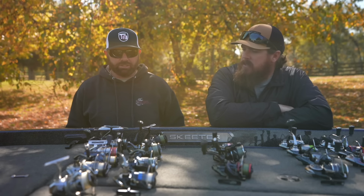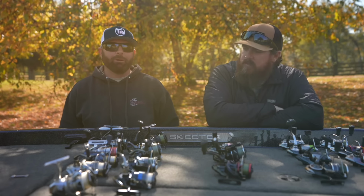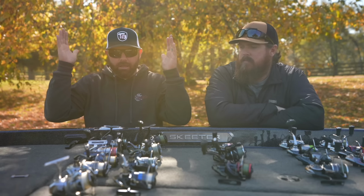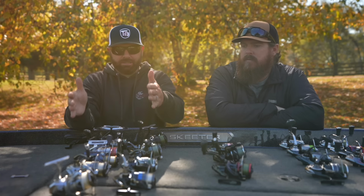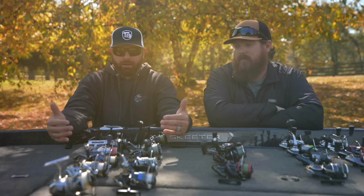Yeah, absolutely. Competition is great for the industry, right? It creates better and better products at lower and lower price points. So, all right, what we have here is the Shimano line of reels. Not every reel's in here, but the vast majority of them are in here.